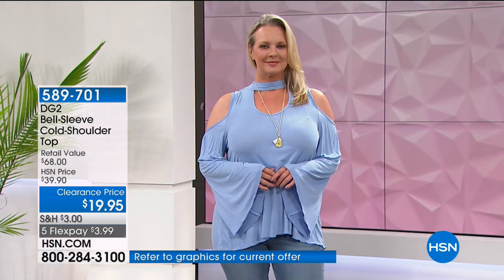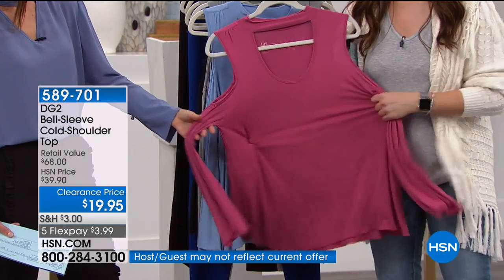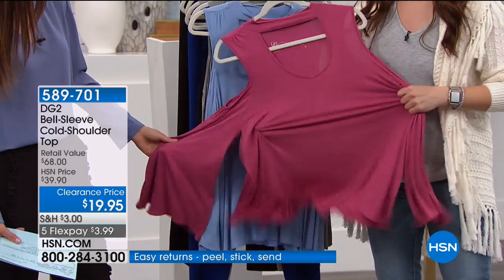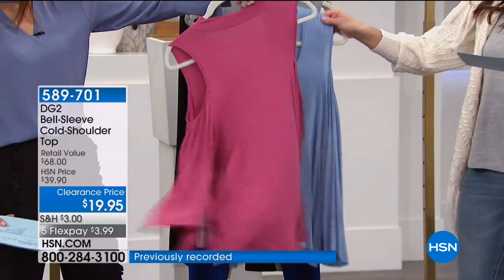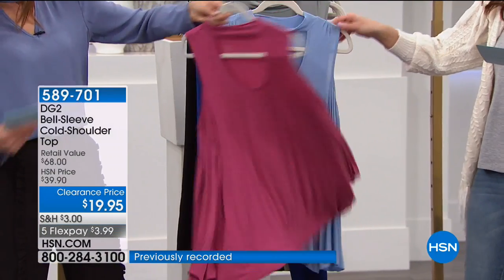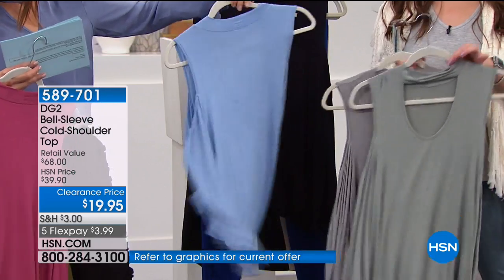Wait until you see this fun color of pink. This is your dark pink. We'll show you here in just a second. Beautiful V-neck on this. Look at the stretch, girls. It's a pretty color, almost like a dusty rose. That's our dark pink. That's one of our most limited color choices, so that one is going very quickly. This is that beautiful light blue that you saw on Laura.